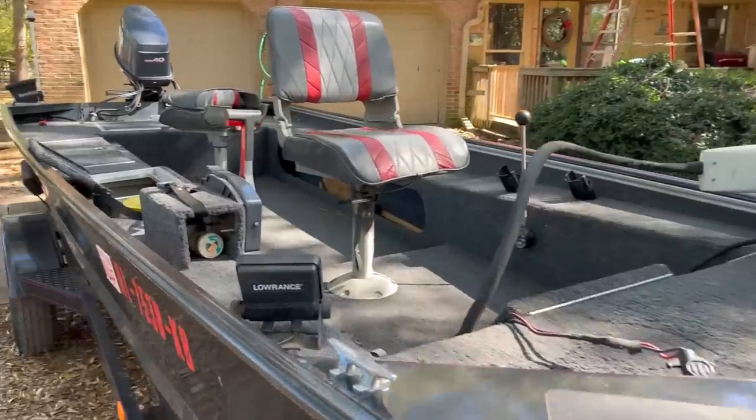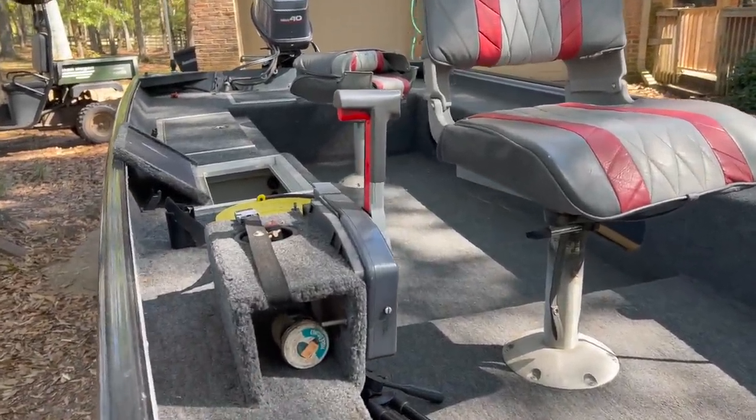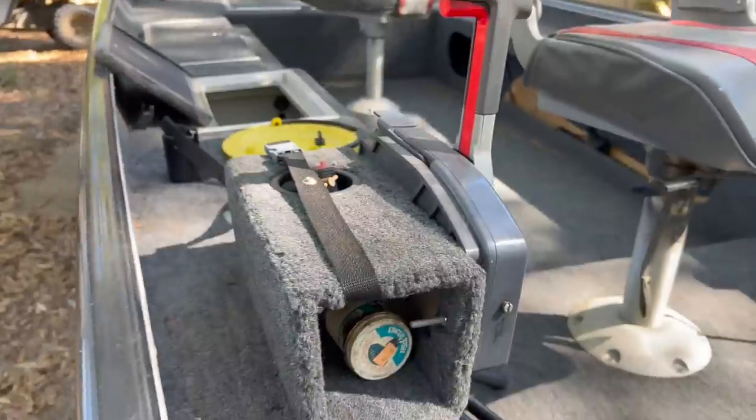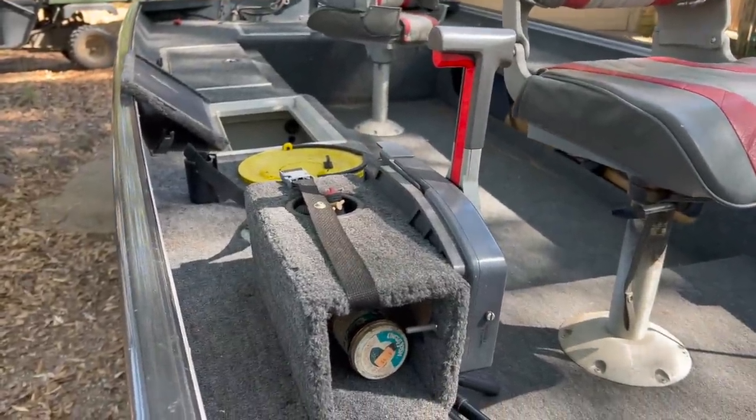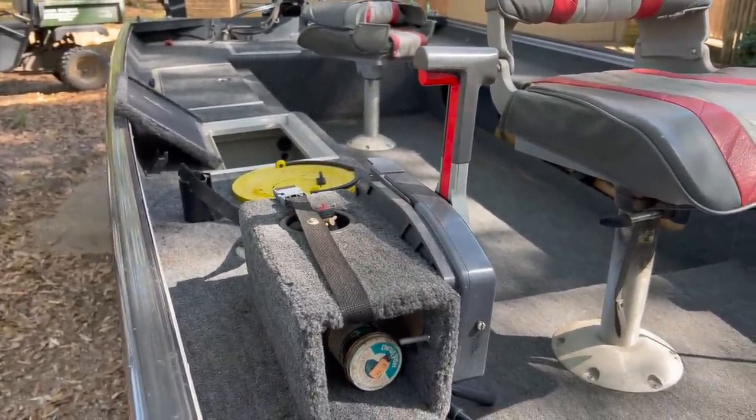Everything works, running good. I don't know what the crap's up with the beeping thing. I guess that's the only thing. I don't even know. I have zero clue. I've never heard that in my life. I'm guessing it's tripping out for some reason. Don't know. Let me know if you know.